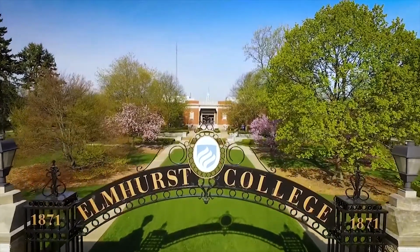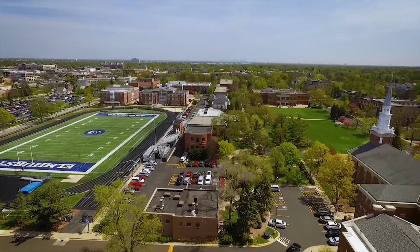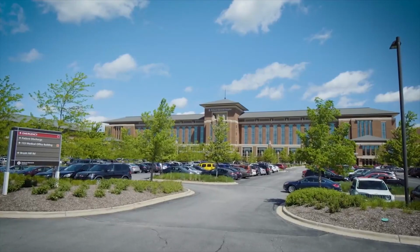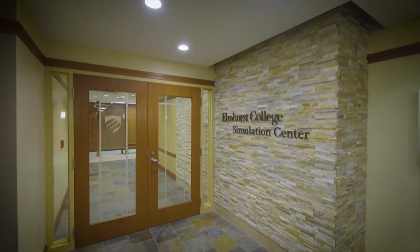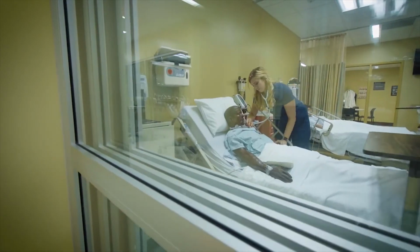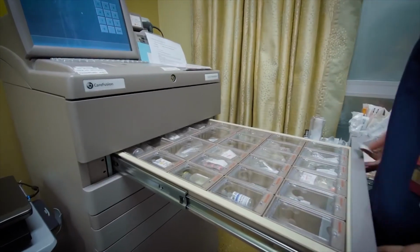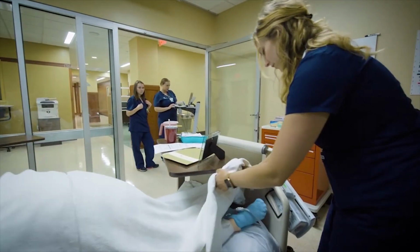You can't think about Elmhurst College without thinking about the community it's a part of. When we introduce the college to prospective students, one of the biggest selling points is our location in a beautiful, safe, welcoming community just minutes from Chicago. We also share resources and opportunities. Our goal here in the simulation lab is to prepare nurses to be able to go out into the community. The collaboration of building this sim center together has really shown our commitment to the community and the healthcare of the people living in this community.